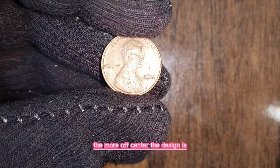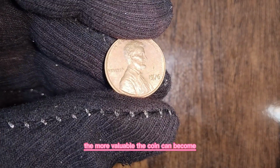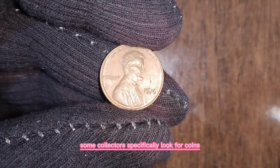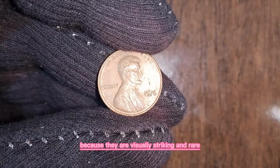The more off-center the design is, while still keeping the date visible, the more valuable the coin can become. Some collectors specifically look for coins that are dramatically misaligned because they are visually striking and rare.